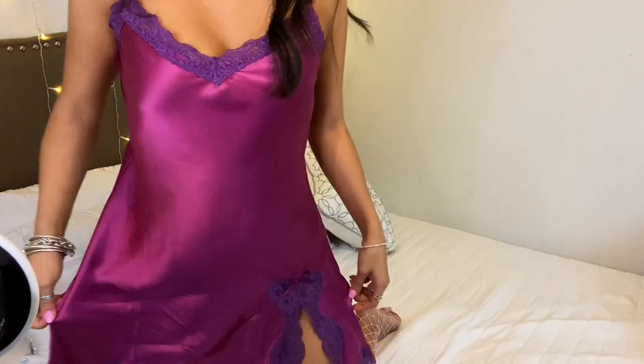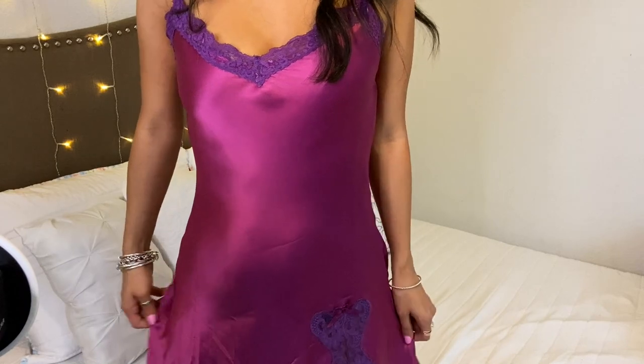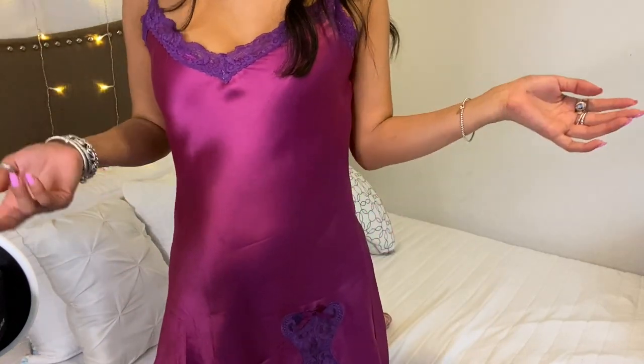So this piece is called the Pure Silk Lace Trim Split Hem Nightgown Slip Dress. Don't try to say that too fast. I believe this one comes in about 4 or 5 different colors. So they have lots of options for all different skin tones and whatever your favorite color may be.